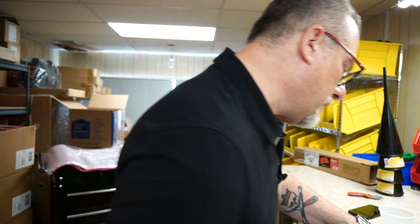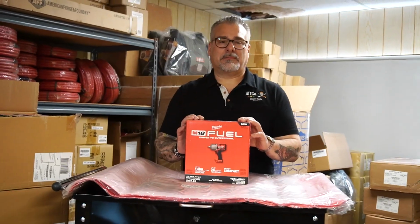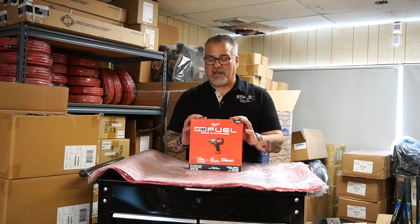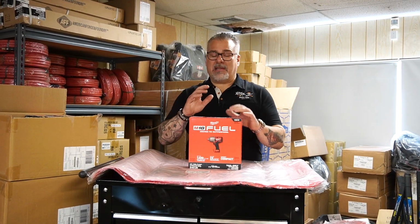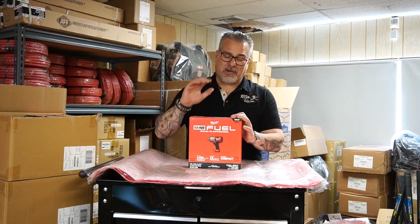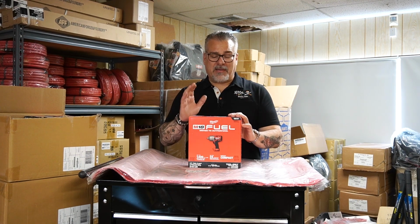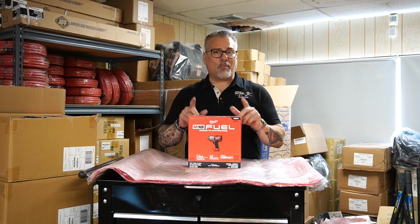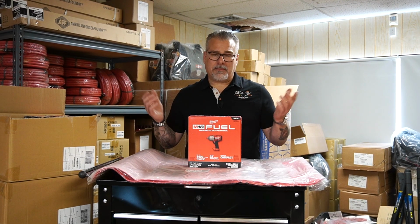'Cause I'm gonna go right down here. Okay. Oh yeah. Guys, this is the Milwaukee 1/2-inch impact. This is the impact that changed the whole tool business, in my opinion. It's got the best warranty, 5 years. So when you buy this, for 5 years, as long as you don't get this wet or run it over, Milwaukee's going to send you a new impact. We do it all the time.